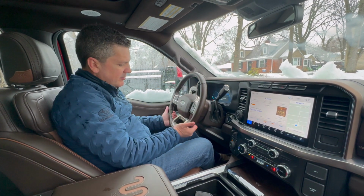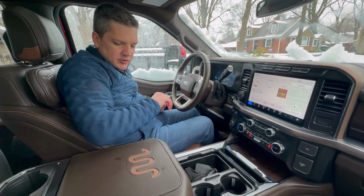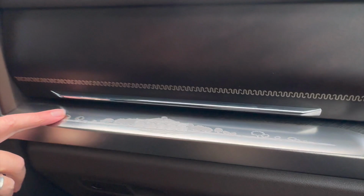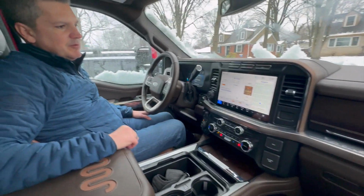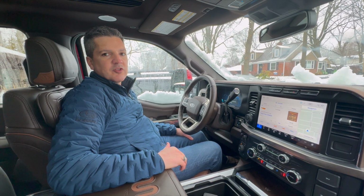You see all the brown leather, kind of like the saddle leather. I think it looks really good. King Ranch logos here, and this is the King Ranch logo for the ranch. And also, if you look here in the trim, it's embossed in here, the King Ranch. And the stitching too, and the wood, and everything just looks very nice and premium and upscale. And it really is. It really has all the features you'd want in a luxury SUV.